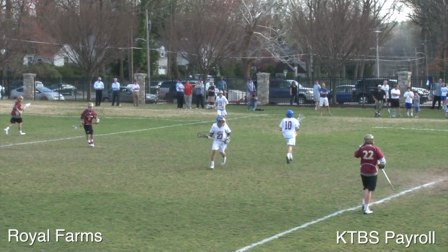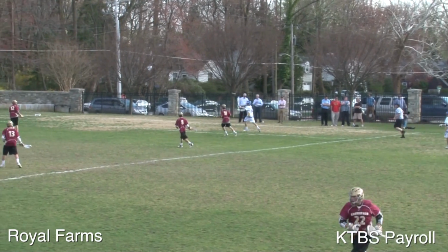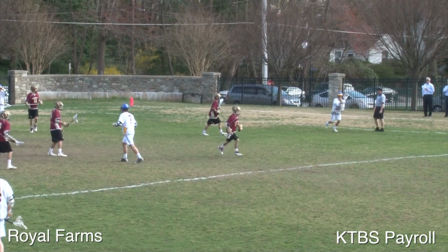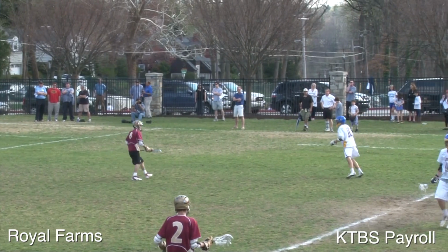Loyola with a successful clear. Alex Hardwick runs it over. Gets it quickly to Mike Disler. Dons have gone quiet of late. 3-2 Haverford, second quarter.